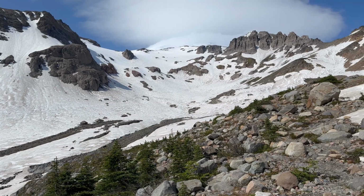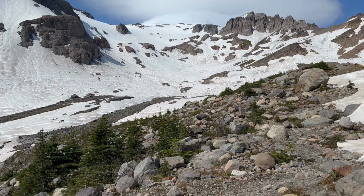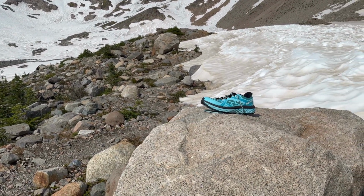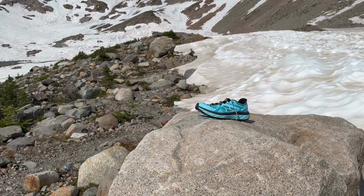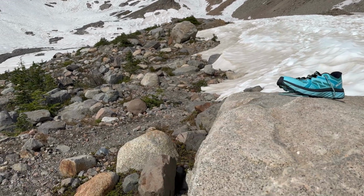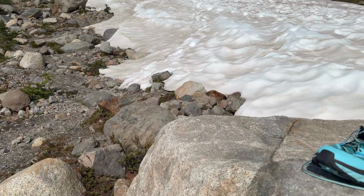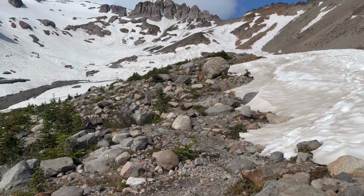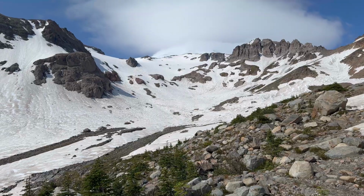Getting a better look at the Inter Glacier. Of note, there is a random Scarpa trail runner here. So if you lost a blue Scarpa Spin trail runner, it's here on a rock. If you left both and are climbing, I think maybe a marmot took the other one. I don't know.